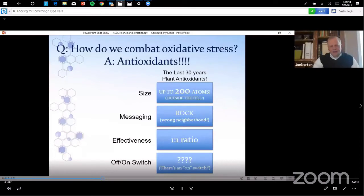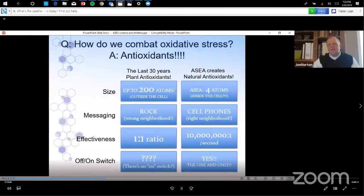And then we have with Asea an on switch to switch on antioxidants, and that's the RS side. So the other ones say, what are you talking about, an on switch? Most of those that push these juices and berries and things like that don't know anything about that. So what can Asea do now that we have this great discovery? Certainly not an invention. The Asea molecules have been around for centuries and centuries. We just didn't know about them, and certainly didn't know that there was a way to make them outside of the body so that we could supplement the body.